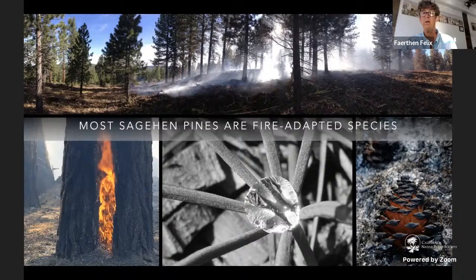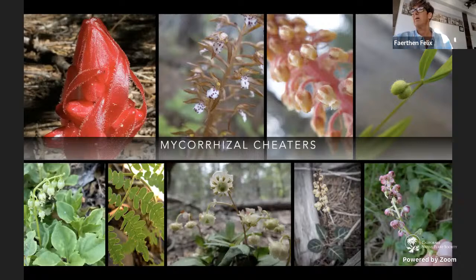All right, so also when you don't have enough fire, the forest gets thick. And so there are plants that are adapted to take advantage of the little mycorrhizal network between the trees, which is the fungal network that ties the trees all together. I'm sure you guys have heard all about that. Some of the mycorrhizal cheaters at Sagehen are snow plants and coral root, pine drops, and weirdly, four species of galium.